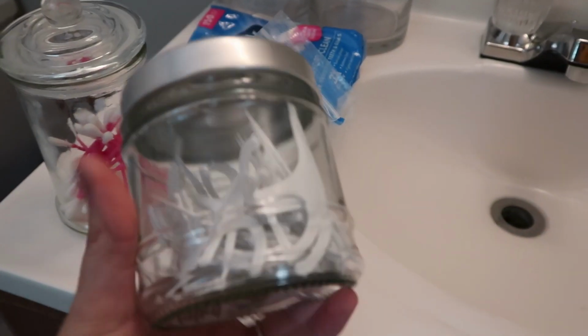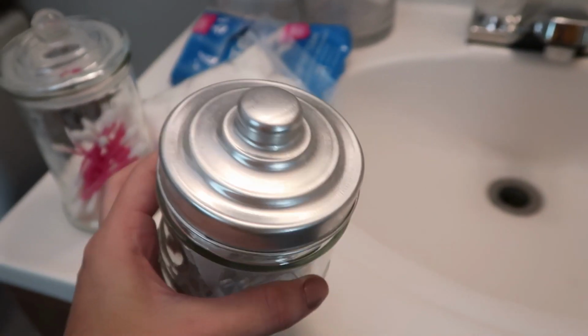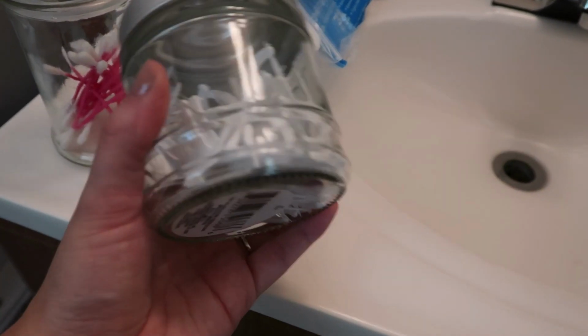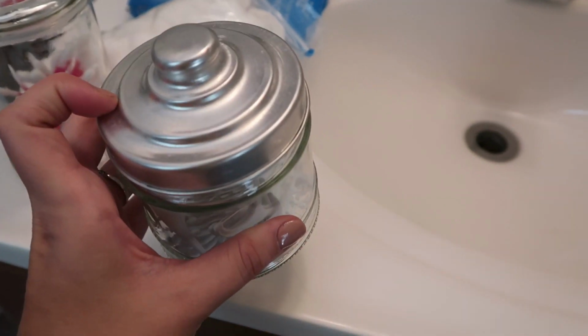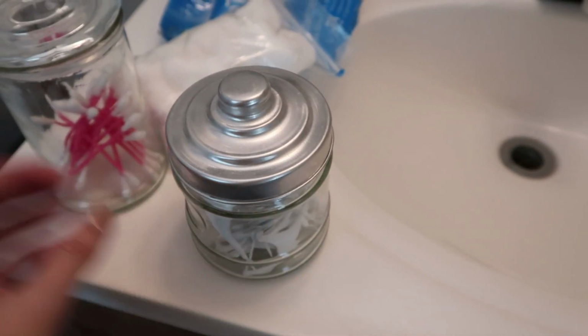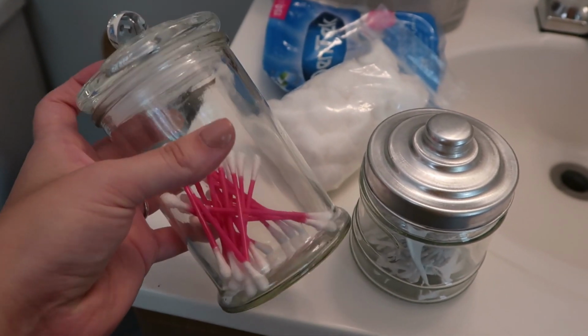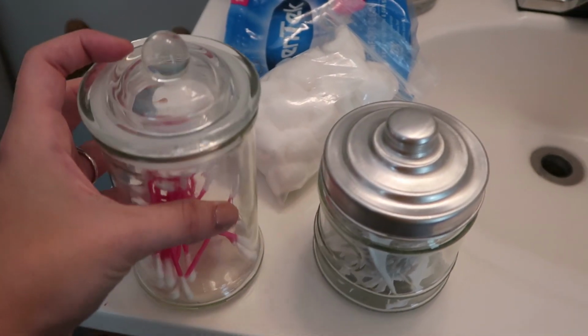So this is what I've been using for my floss. I got this at the Dollar Tree, and I actually bought four of these at the Dollar Tree, and the other three are in my kids' bathroom. So I really want to use this one in the kids' bathroom so they can have the full set. And this is a little container I got. It had some little bath bombs in it, and I just store my Q-tips in here.